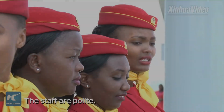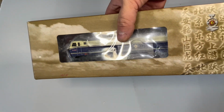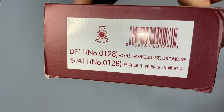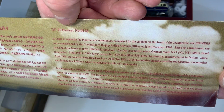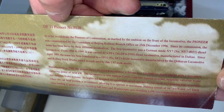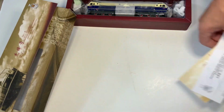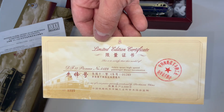My DF11 is made by Bachmann China, and I actually have one from the first tranche that came out. They made these in several different tranches, all pretty much the same, but with slight differences. But you can tell from my box that this is from the first run. And we'll get this open here, and you can see this is pretty typical for what Bachmann includes with their models from this era. It's both in Chinese and in English, tells you a little bit about what's going on here with the model, and should have a parts diagram, and that acts as a mini instruction sheet and a certificate since this is a limited edition.